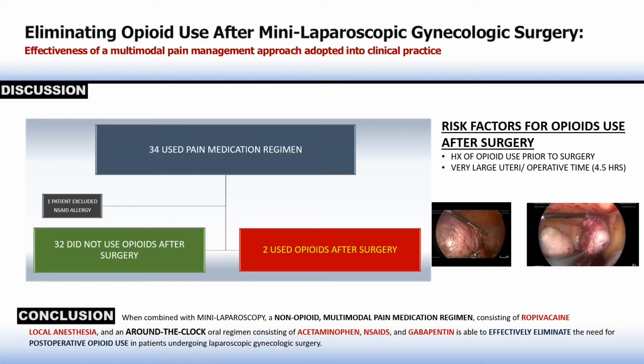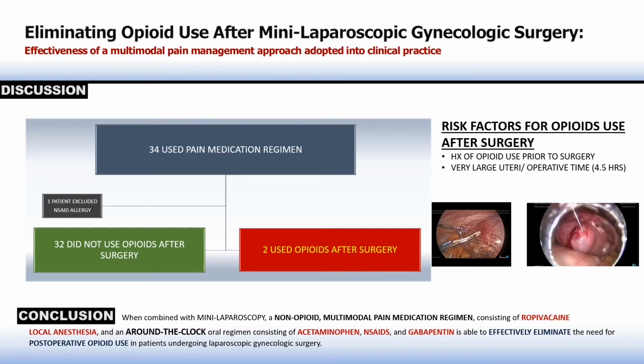In summary, 34 patients used the pain medication regimen. 1 patient was excluded due to an NSAID allergy. 32 patients did not require opioids after surgery, and 2 patients did require opioids after surgery. Of the 2 cases, 1 of the patients was already taking opioids prior to surgery.